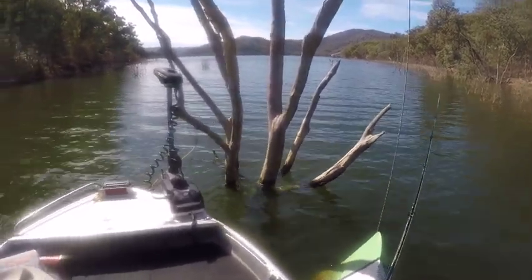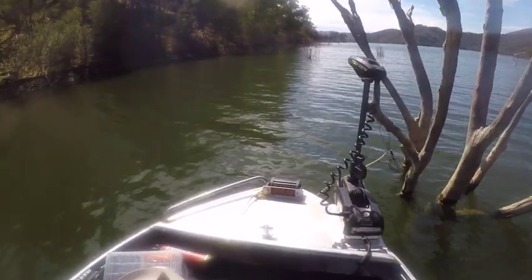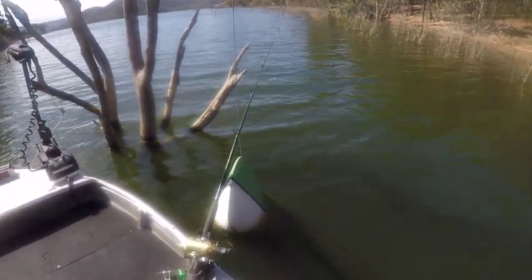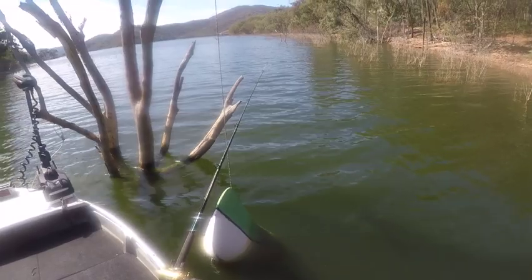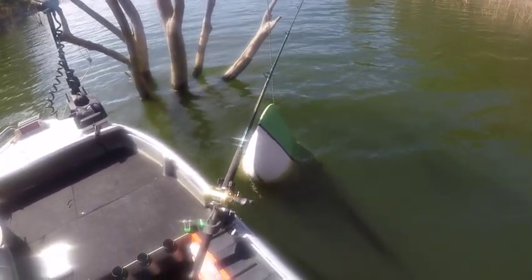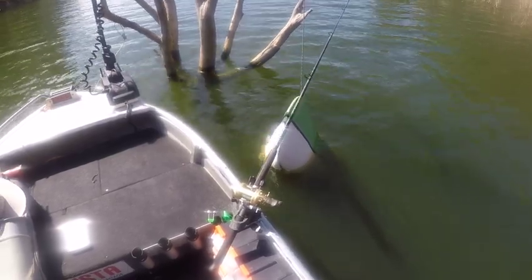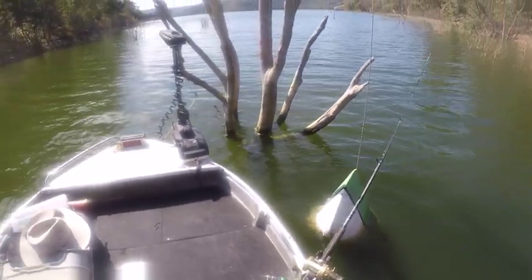Well, lunchtime day one. It's been very windy today. I've just found a nice little secluded bay. It's a lot calmer, and someone's had a worse day than I have by the looks of this half a canoe on the tree, but I've just pulled up for a bit of lunch.